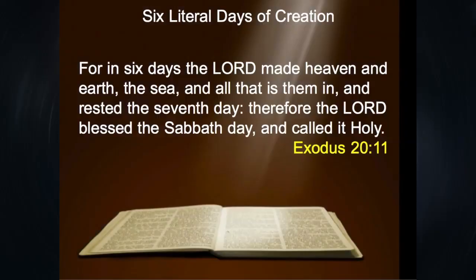So here's the million-dollar question that everyone has to ask themselves: when did Big John and the other dinosaurs live? Evolutionists are going to demand that they died out 65 million years ago, but a straightforward reading of the Bible does not give us that option. Exodus 20:11: For in six days the Lord made heaven and earth, the sea and all that is in them, and rested the seventh day. Therefore the Lord blessed the Sabbath day and called it holy.